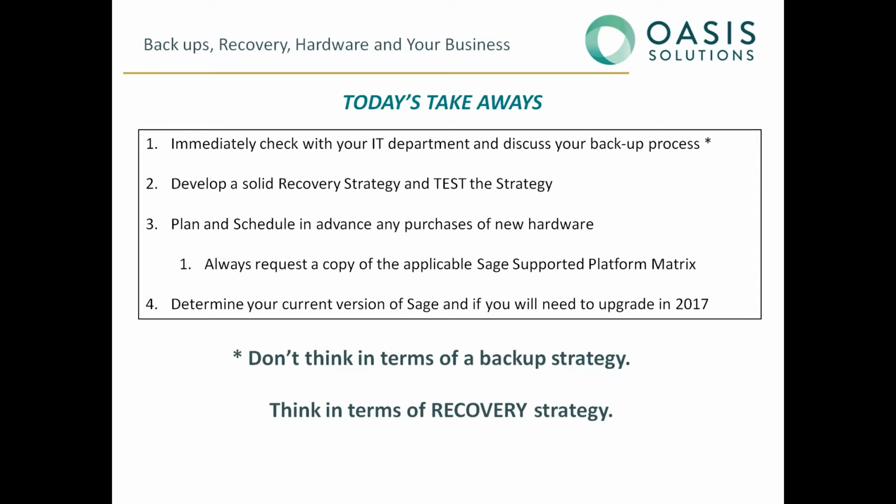So in summary, for your takeaways from today, number one, you need to immediately check with your IT department and discuss your backup process. What's being done, what do they assume is being done, and how to get that back on track. Then you need to develop a solid recovery strategy and then test that strategy. Having it written down is the first step, but then actually testing it, let's do a restore and see what happens on a test system or another server, and just make sure that what you're thinking will work will work.